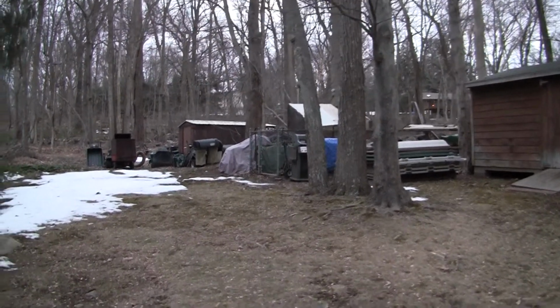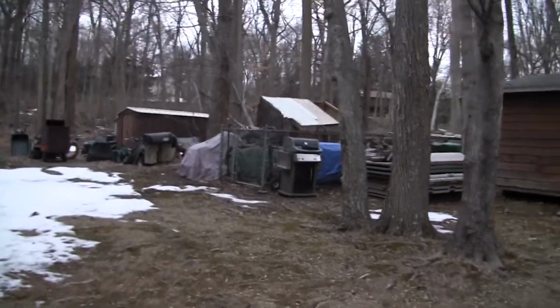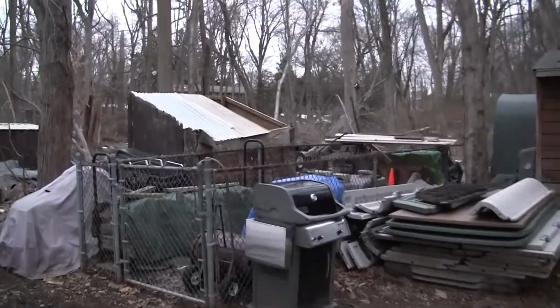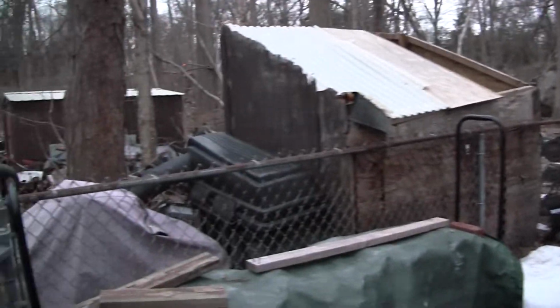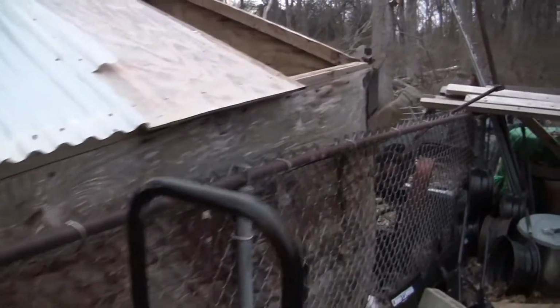Well, it's March 6th, 2021. Figured I'd do a quick look around at Tractorland and do a little bit of an update. So, first thing we'll notice is the old shack looks like it's had its last snowstorm. Those few snowstorms we had in February, the snow weight just was too much for it.